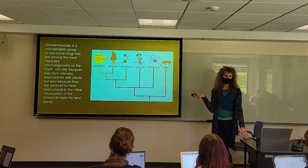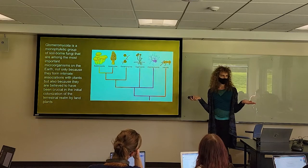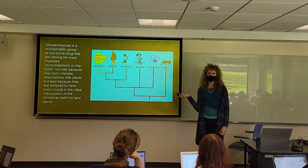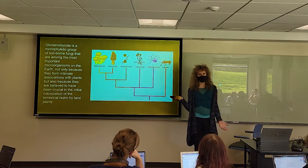A little personal context, I live on a commune. We run a farm. It's a no-till farm. How many of you have heard of no-till agriculture before? Some of you. A lot of the research into Glomeromycota is associated with no-till agriculture because no-till pays more attention to soil biota than other forms of agriculture does.